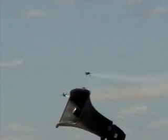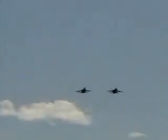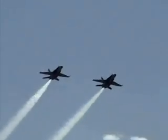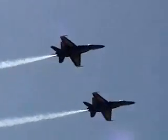Going to the flight line in a line abreast formation at 400 miles per hour. At the center point, they will roll their aircraft 270 degrees and cross with minimum separation as they commence the opposing minimum radius turn.